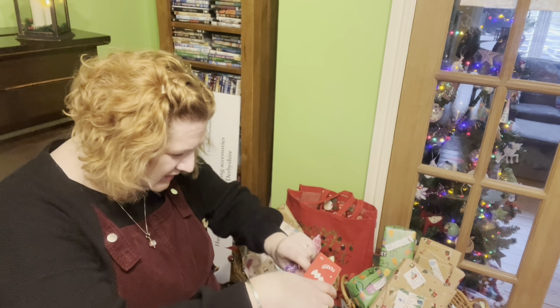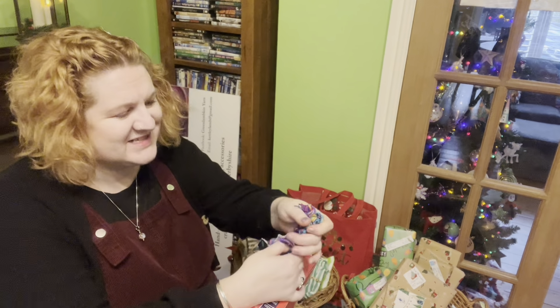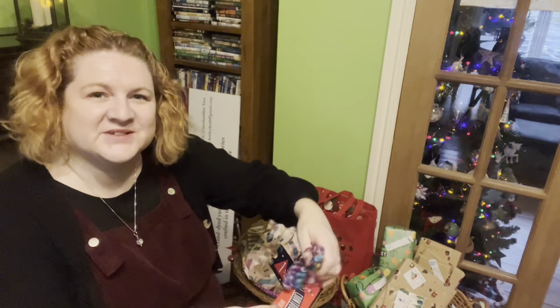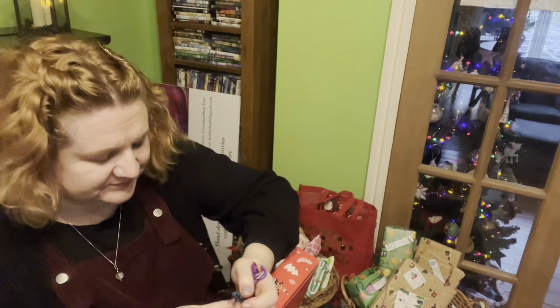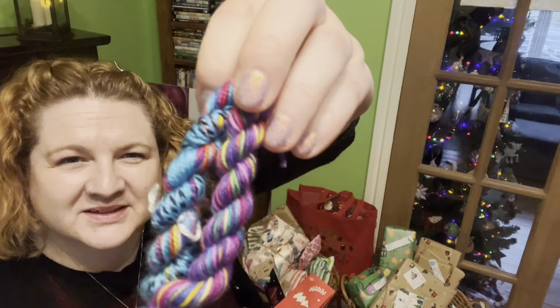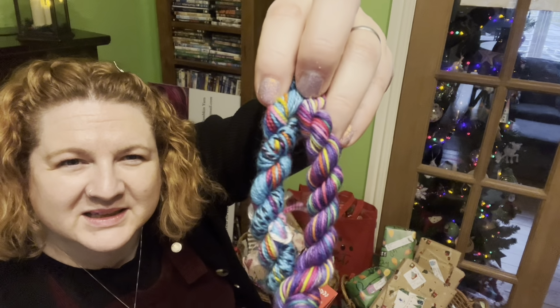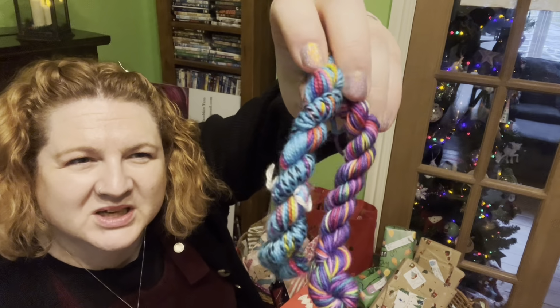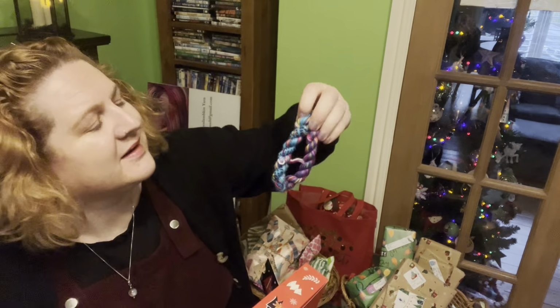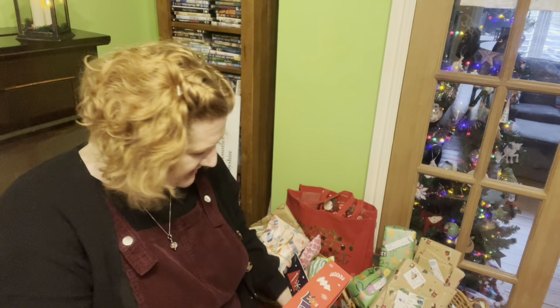Ooh. So I've got two minis and I know who these are from. Straight away I know. These are from Cuddle Bums. Probably not going to be able to show them to you very well here, but these are Cuddle Bums yarns. So I've got a zebra mini and a normal mini. Beautiful.